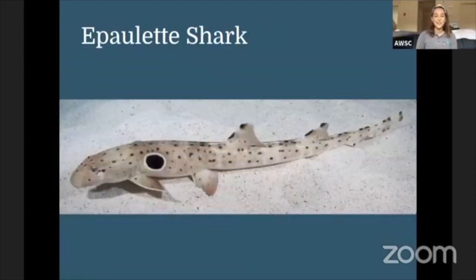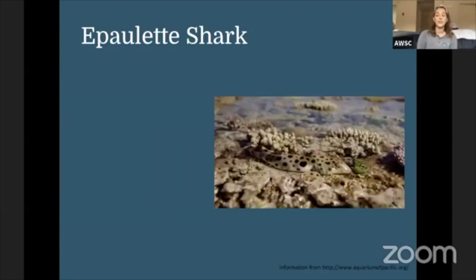So our next species of shark, we're going to go from a really large shark to a very smaller species of shark, our Epaulette shark. Now for our Epaulette shark, this shark we do not see here on the east coast of the United States, unfortunately, but this shark is more found in the Australia and New Zealand region of our world.